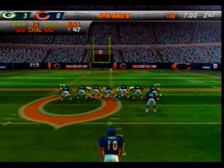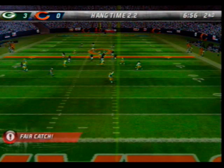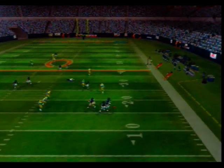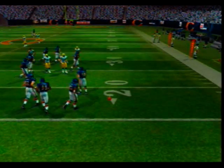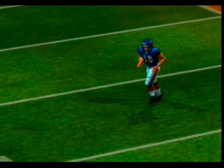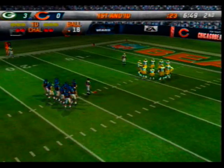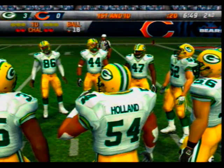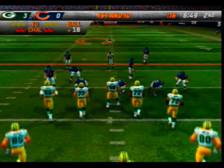This will be his second punt so far tonight. He signals for a fair catch. First ball on their own 18. Ball on the 18-yard line.